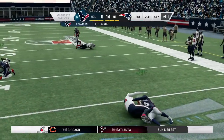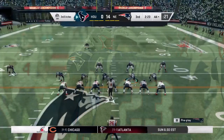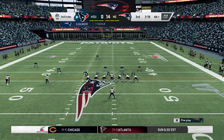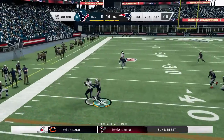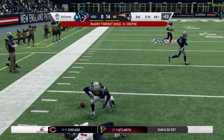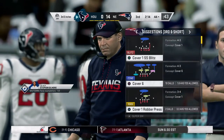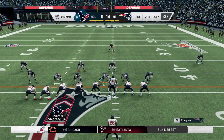Pass interference ruined that series of downs for them. They picked up 5 yards last time. Now they double it and get 10 here. So 2nd and inches after that first down completion went just shy of the marker. Throwing again on 2nd down, but this time it's incomplete. This offense in desperate need of a conversion as they come up on 3rd down.